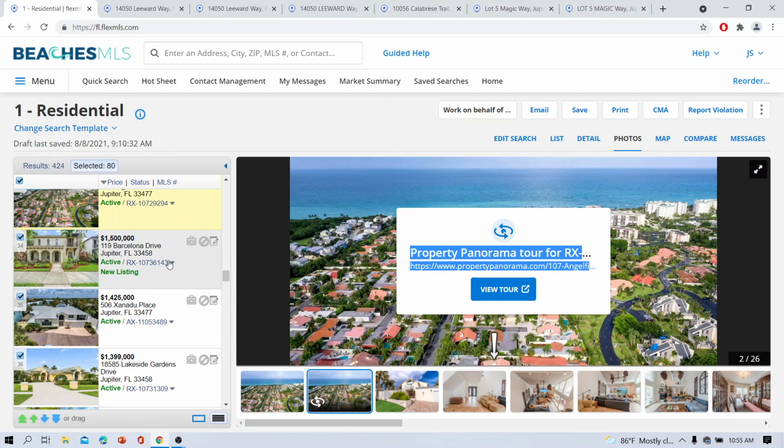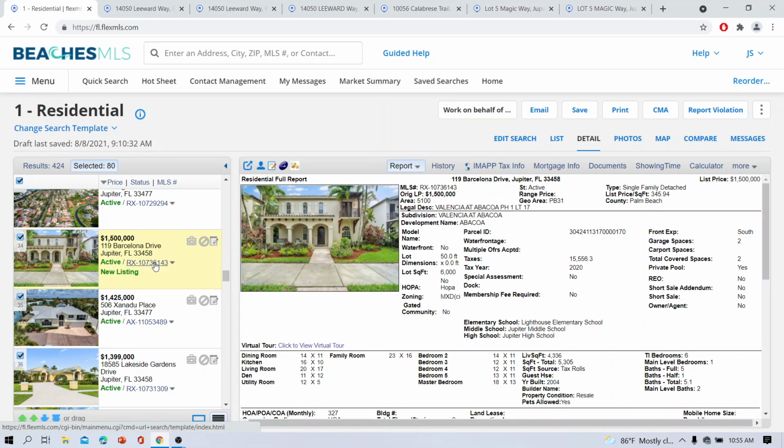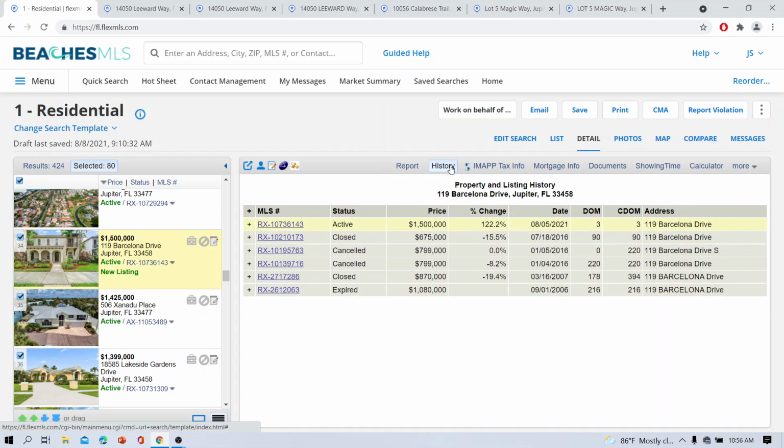So let's go to Barcelona Drive, which is in Abacoa. Beautiful area of Jupiter. Big house, 4,300 square feet. And so they're asking $1,000,005. Actually, I could see that happening. HOA is $327 a month. Let's look at the history.